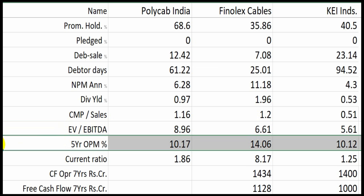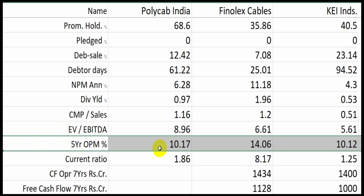On 5 years operating profit margin on an average basis, both PolyCab and KEI Industries are generating around 10% of OPM margin over the last 5 years on average, whereas Finolex Cables has maintained around 14%. Although all of these three companies are below my benchmark of 15% for operating profit margin.